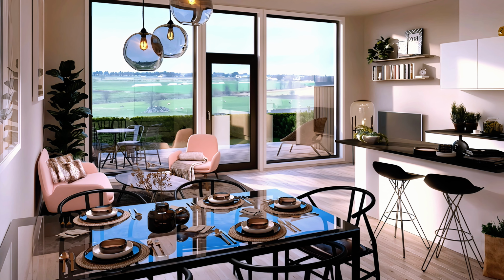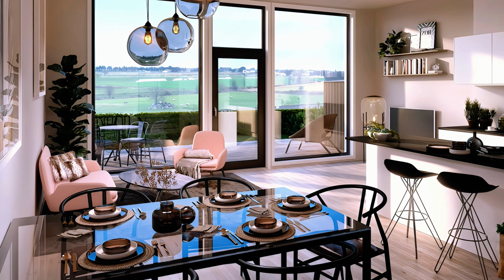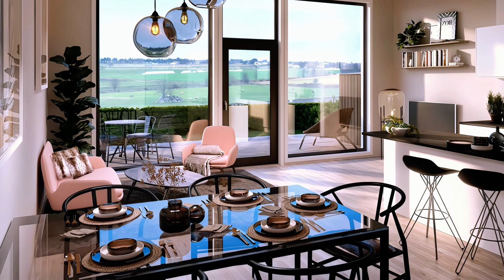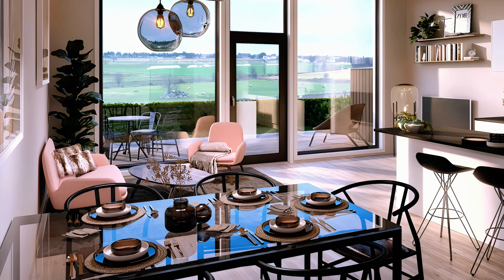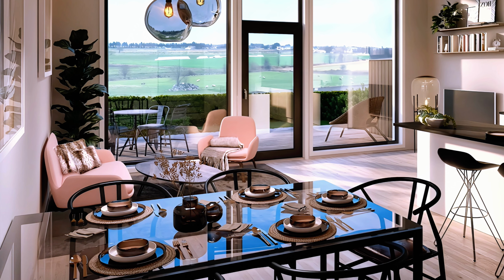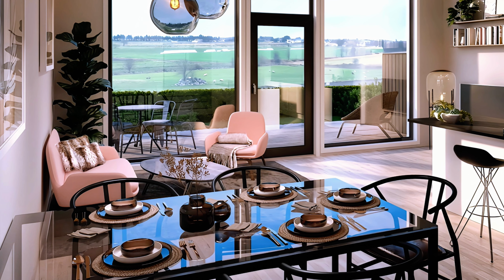Here, we have a tiny but elegant and comfortable small apartment with an L-shaped open space, small but functional kitchen with white cabinets, black countertop and breakfast space, elegant dining area with glass top table and 5 black chairs, stylish inviting area with a cute seating set of a small pink sofa and armchair.